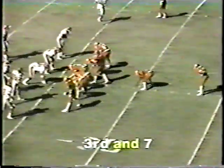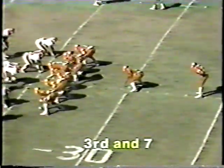Third and seven for the Tigers at the 26. Butler and Rulak, your wide receivers. Epley fakes to Flowers. Goes over the middle. Oh, he threaded the needle on that pass beautifully to Butler. Richard Butler. Butler's sixth catch of the year.